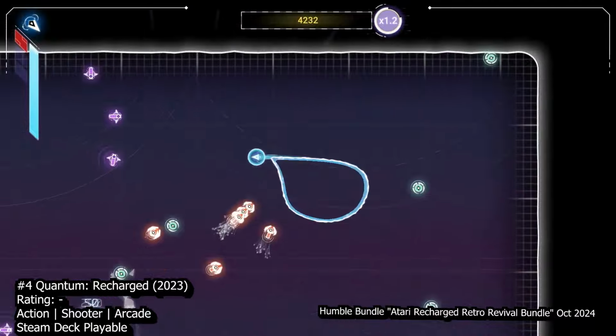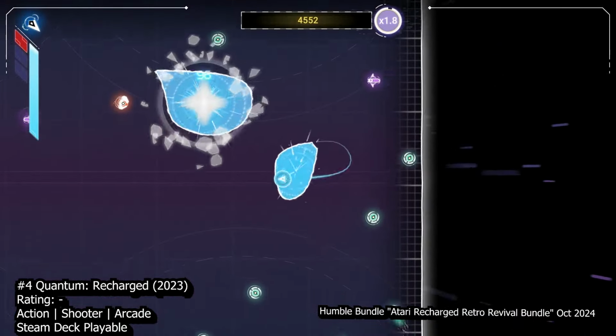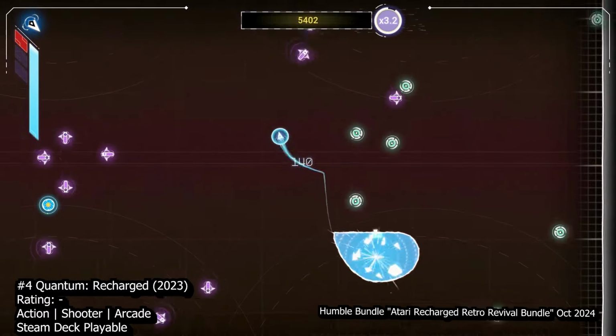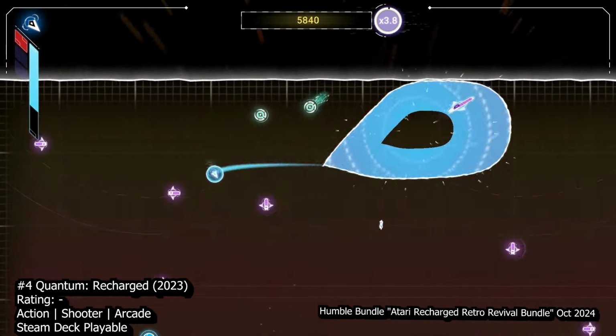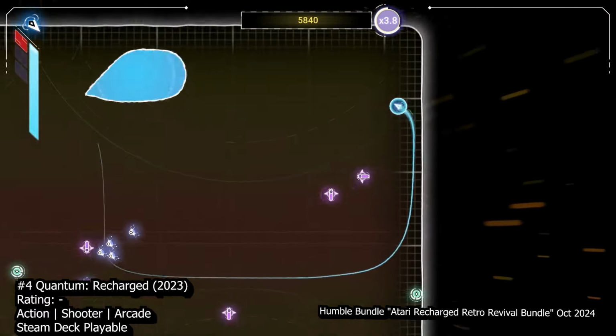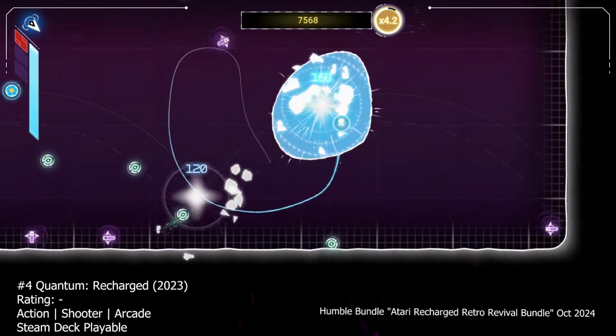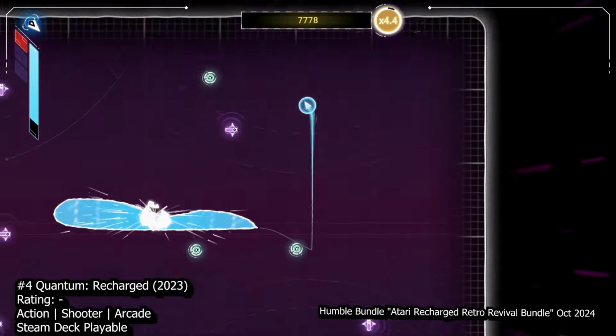At number 4 we have Quantum Recharged, a fast-paced arcade score chaser where you encircle enemies to trap and destroy them, building high scores with skillful movement. The game offers 2 modes, an endless arcade mode focused on climbing the leaderboards, and a challenge mode with preset stages for solo or co-op play.